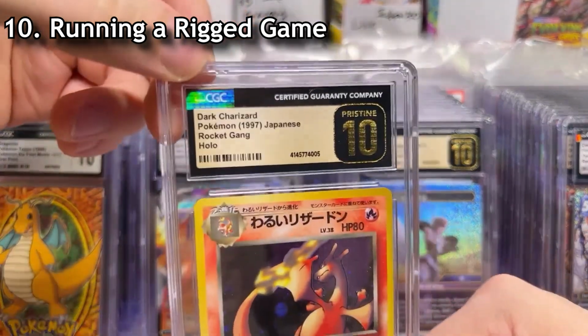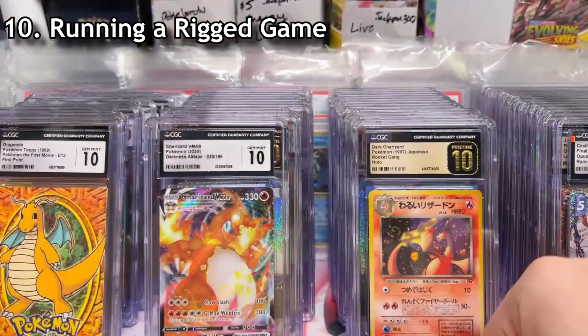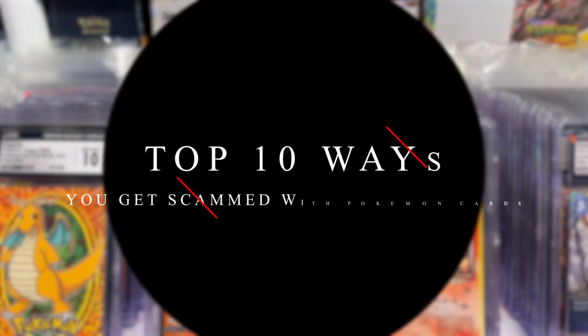Platforms should probably ban bounties, but just in general, look out for those rigged games. Really question how it's running and if they could have rigged it. And that's the 10 ways newbies are going to get scammed with Pokemon cards.